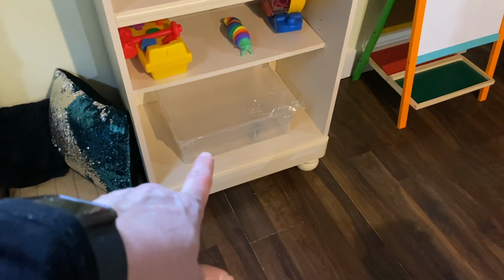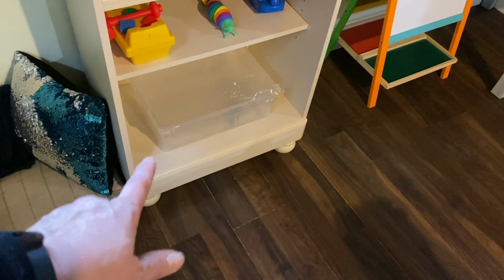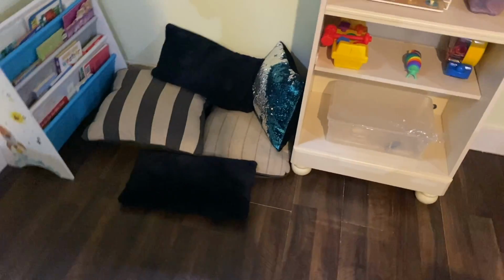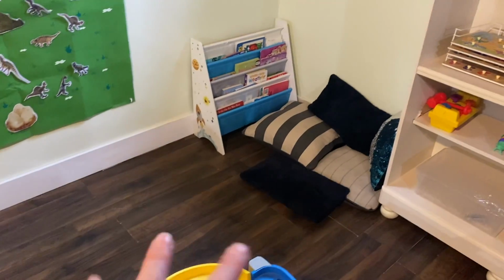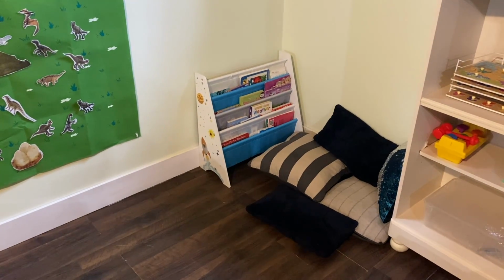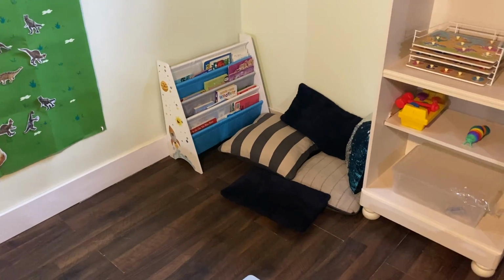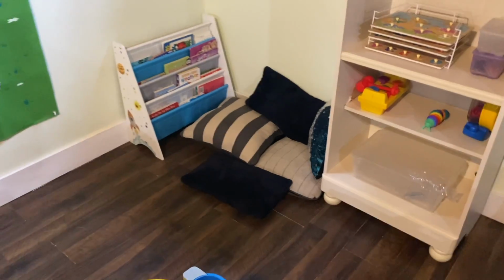I also have a light table. I made that. It's just a cutting board from Dollar Tree on top of a bin, and then there's twinkling lights underneath it. It's a makeshift one, and it will have to do until I buy an actual light table. And then a little reading center. I would like to get a proper seating area here. I'm not crazy about the little sponge couches because they gross me out, but I have to figure out something better than the pillows, although the kids love just laying around there and reading books.